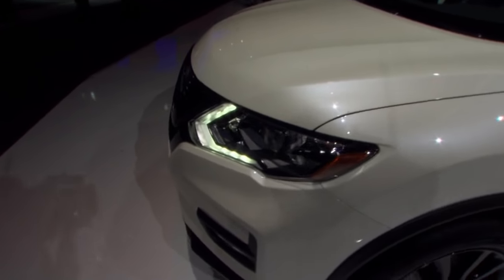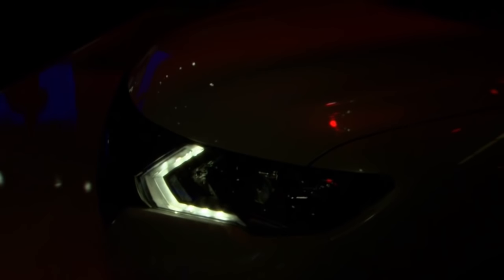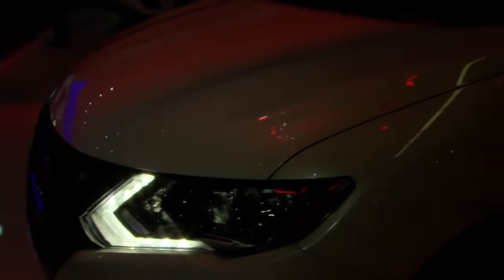Rogue is all about style. Rogue is all about sophistication. Rogue is all about game-changing technology.